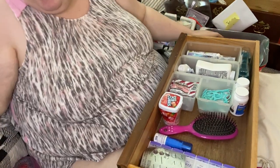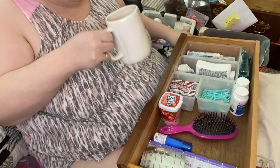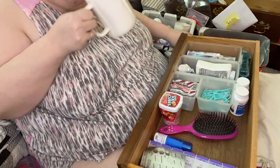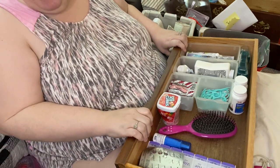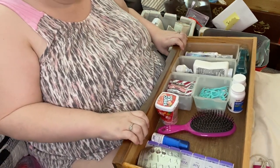I'm going to need another sip of coffee because I was on the phone with Lisa for a long time. Now I'm just going to put this drawer off to the side because my assistant's not here. I know you guys love to give me a hard time about Jim.